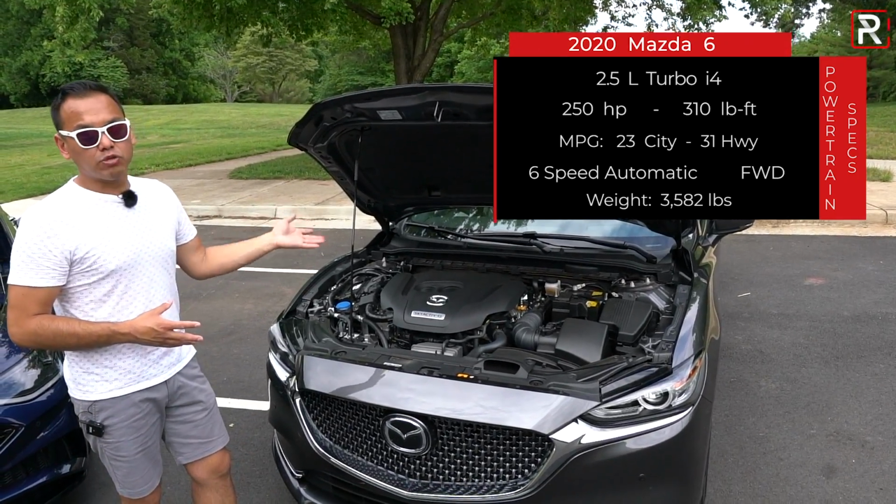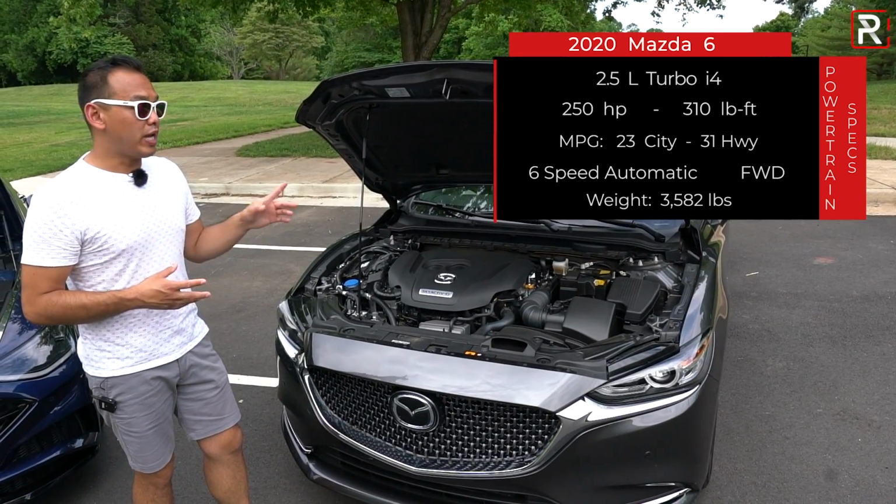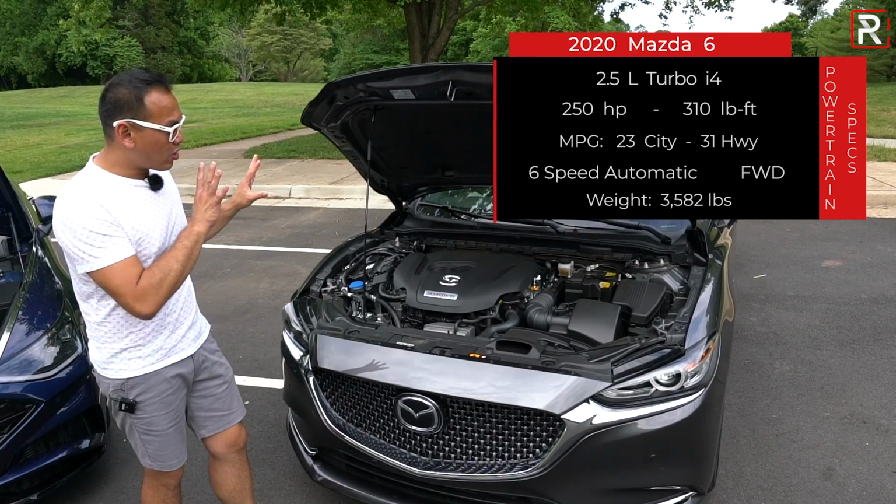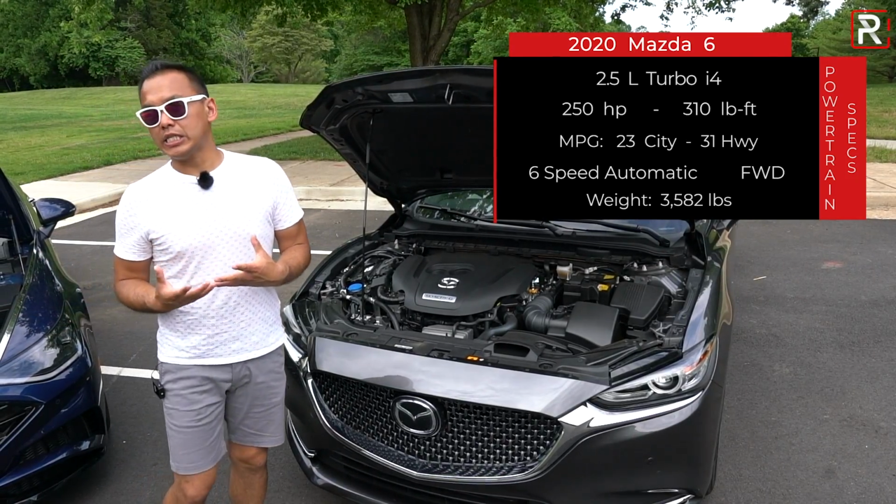Now, fuel economy, it's rated at 23 in the city, 31 on the highway. You can put regular on it, but it will drop the horsepower down to 227. As this car sits, it weighs around 3,600 pounds.